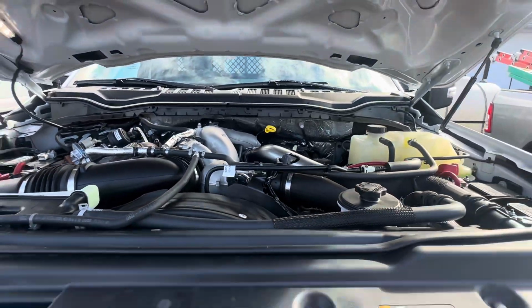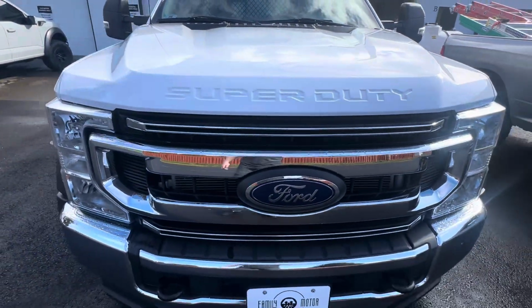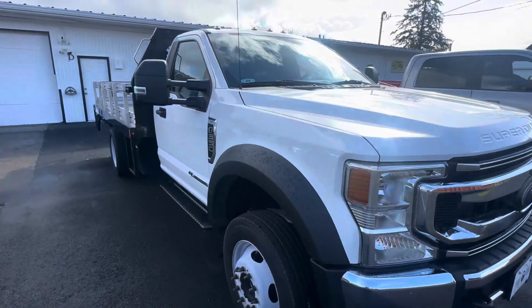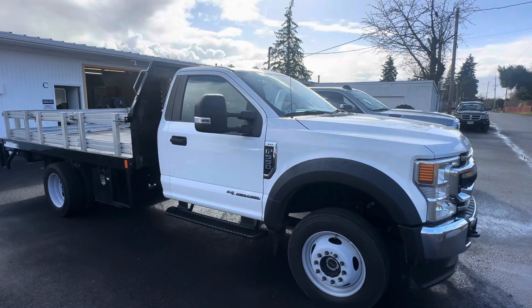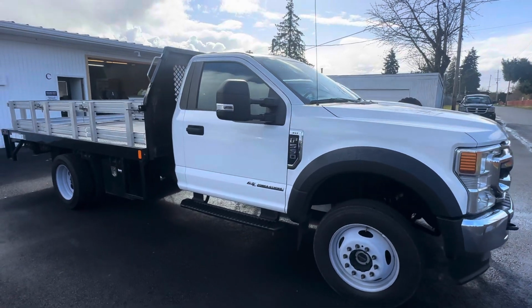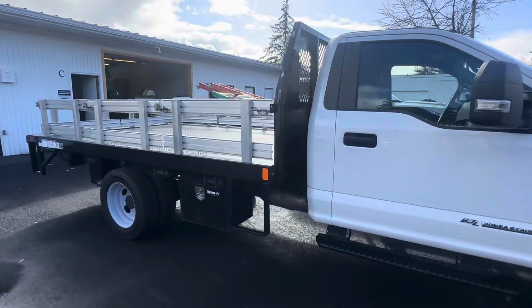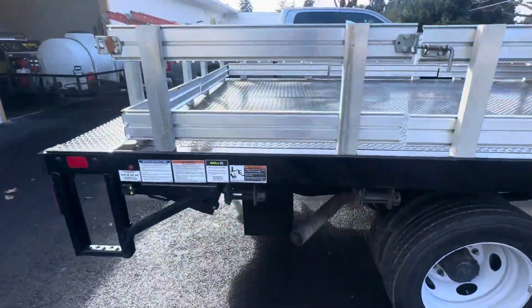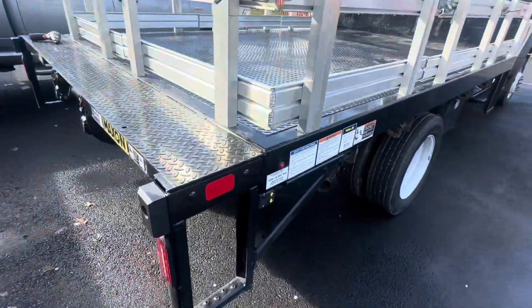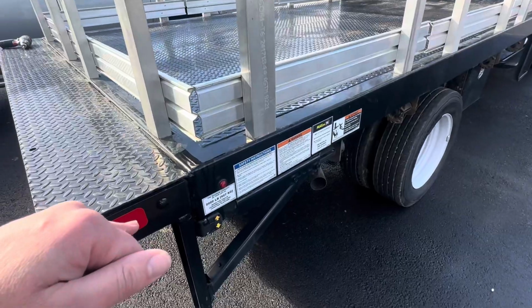Like I said, the majority of these I'm sending to my Idaho location. Some I'm keeping here. If you need a fleet of them, we can hook you up with the whole group. And like I said, I believe it's a 14-foot box, but I'll put that in the ad. I'm not going to function the Maxon gate right now. It works perfectly. It's brand new. They all work perfectly. They're a 2,000-pound rating, it looks like.